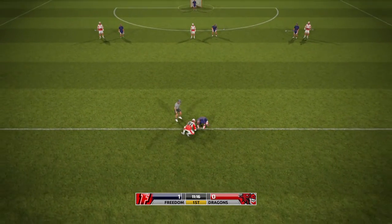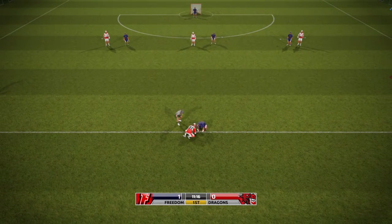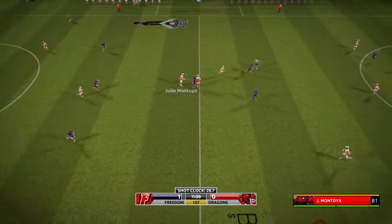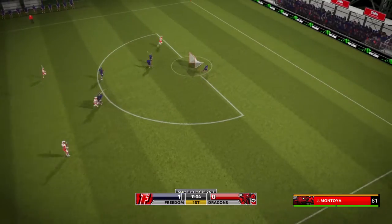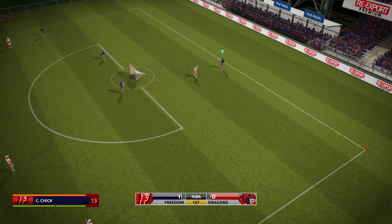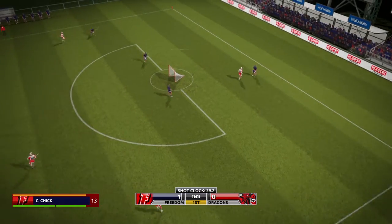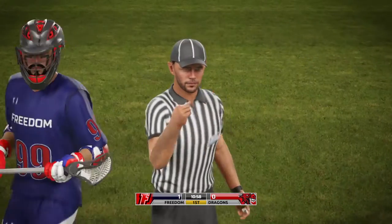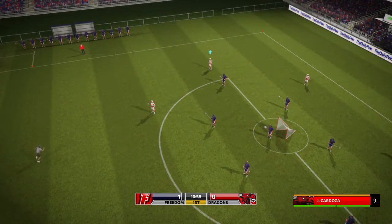Faceoffs are enormous in lacrosse. Let's see who comes away with it. Montoya wins the faceoff. Dragon's ball. Pass not on target, and the ball goes to the ground. Three. Overstepping, not doing his team any favors there.